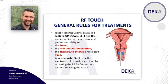Then, some general rules that we have developed in our trials. We have to split the vaginal cavity in 4 sectors, up, down, left and right, to be covered according to the protocol and patient sensitivity, and every time we set the power, the max cutoff temperature, the therapeutic interval, and the time. We have, of course, to apply ultrasound gel over the electrodes, and if it is too cold for patients, without touching the tissues, you can warm it up by activating the RF for a few seconds.